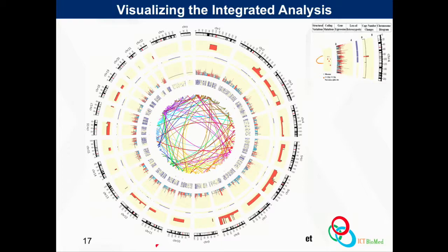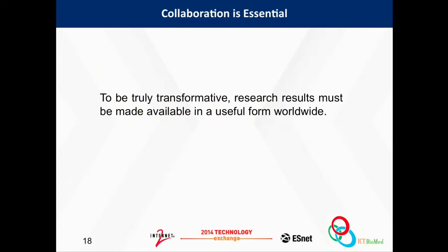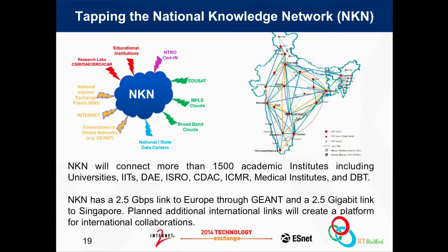We, being at Tata Memorial, are part of this NKN network, and that allows us to get connected to the internet at a much higher bandwidth. We are connected to Europe through GEANT at 2.5 Gbps, and also to other countries. However, looking beyond, we are looking forward to tapping into ICT BioMed to use something similar and communicate with the global community out there. So this is what I would like to talk about, and I pass it back onto the floor.